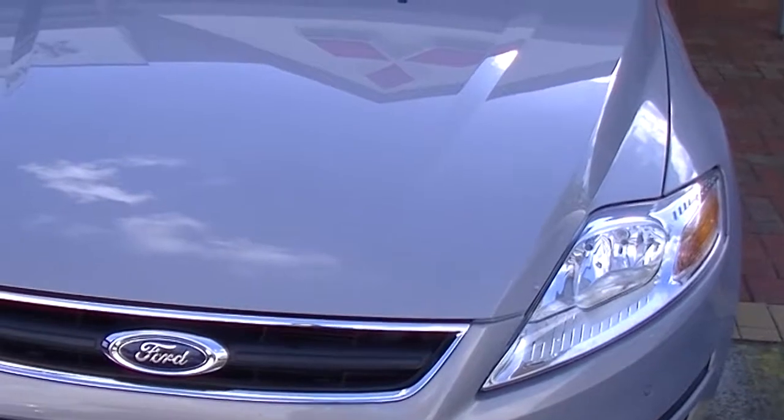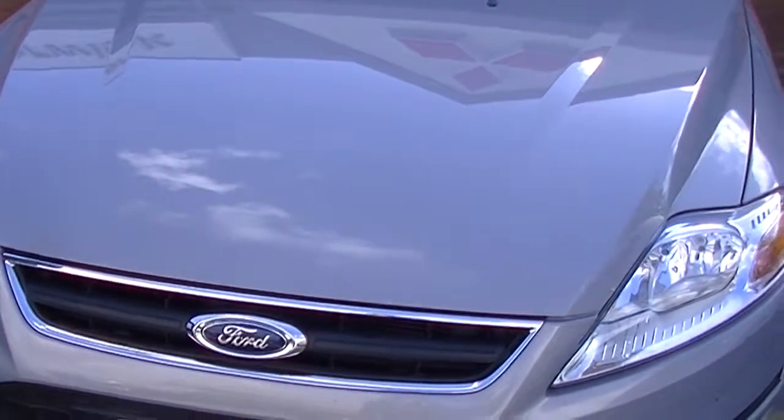So what we'll do now is we will have a look under the bonnet and have a look where all the power comes from.